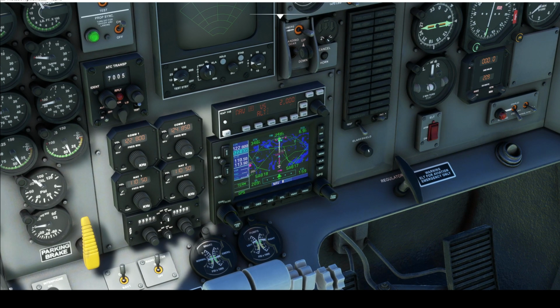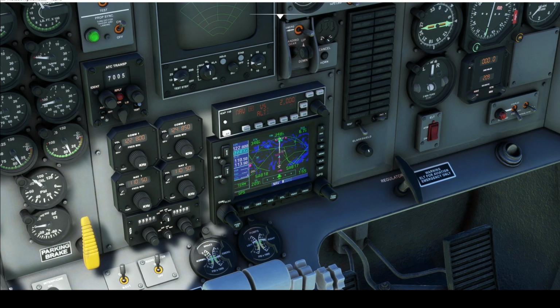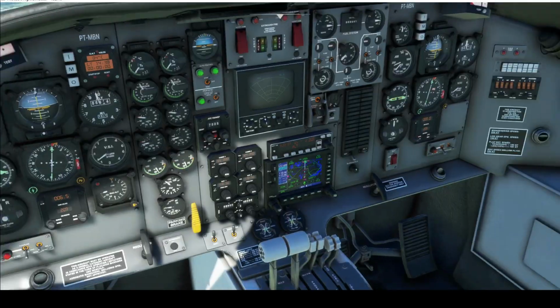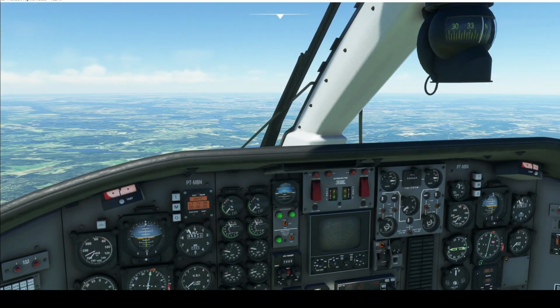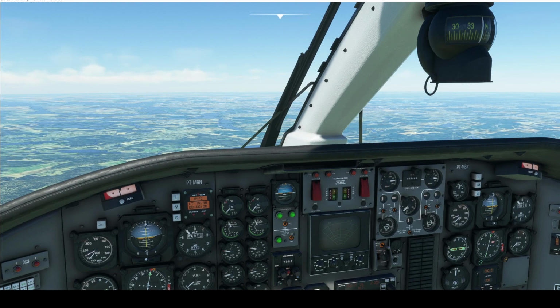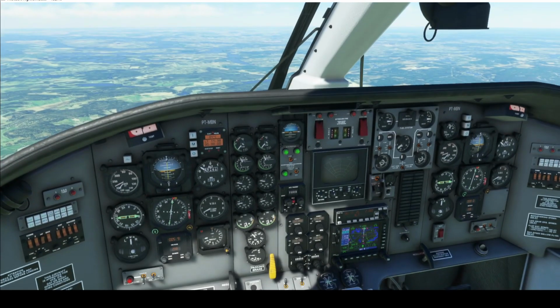So you can see we're soon passing Stockholm City and Bromma Airport. As you can see outside here, there's Stockholm. And that's a really nice scene.